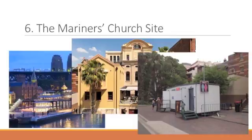The site we're talking about is the Mariners Church site behind the overseas passenger terminal, which you can see there. That's the back of the Mariners Church, and as Michael indicated, that's what we've got on the site where we're saying Phillip landed. We're honouring him.